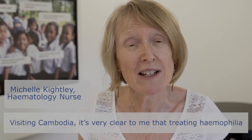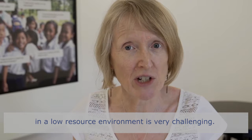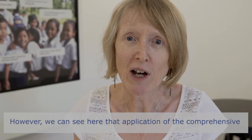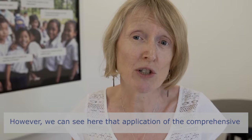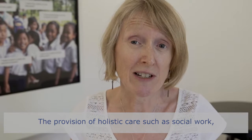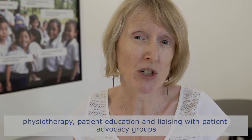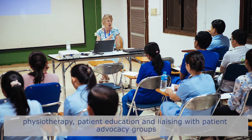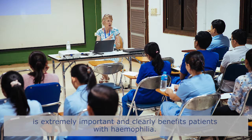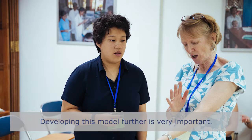Visiting Cambodia, it's very clear to me that treating haemophilia in a low-resource environment is very challenging. However, we can see here that application of the comprehensive care model of treating haemophilia is enormously beneficial to patients. The provision of holistic care, such as social work, physiotherapy, patient education, and liaising with patient advocacy groups is extremely important and clearly benefits patients with haemophilia. Developing this model further is very important.